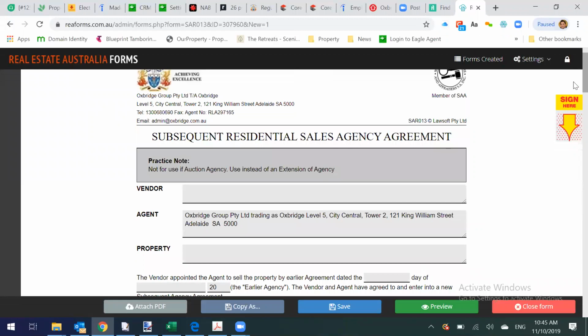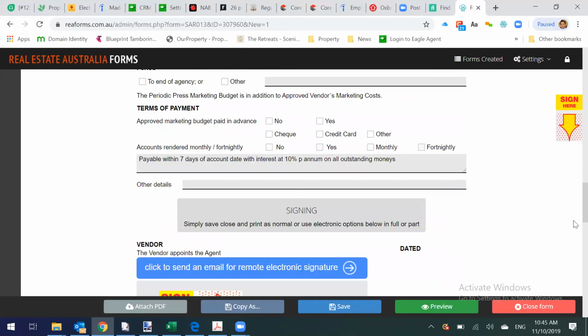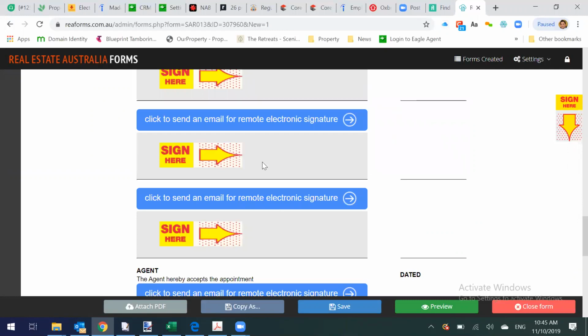So this is the South Australian one, but we have the New South Wales one as well. You just put your address in and all that kind of stuff, and then get them to sign it. Definitely electronic signature is the way now. Everyone's self-serve. You get the signature on the spot. If you're in somebody's home and you come to an agreement, you can just hand the iPad over to them and say, sign here. You can take this to a vendor's property.